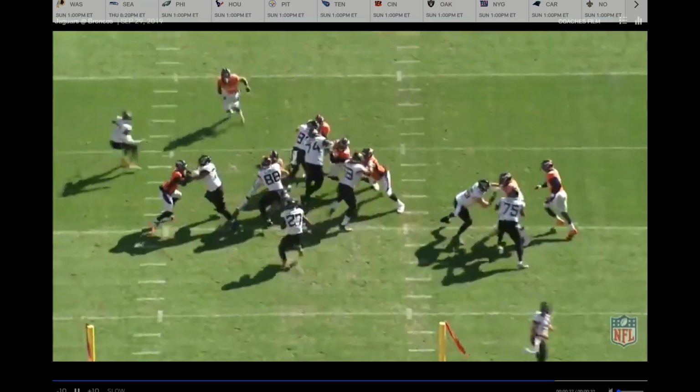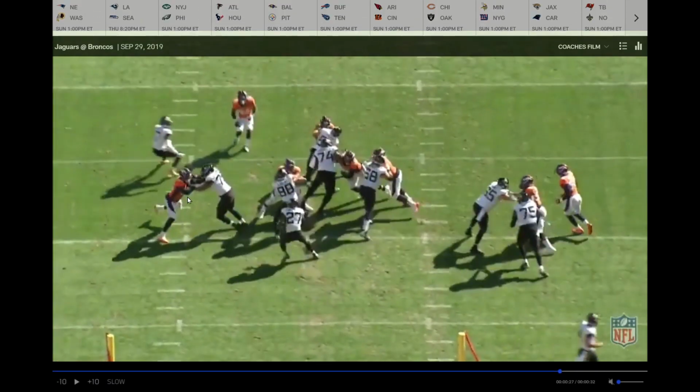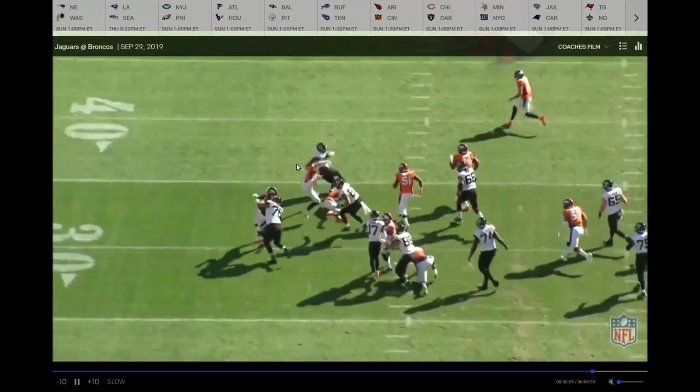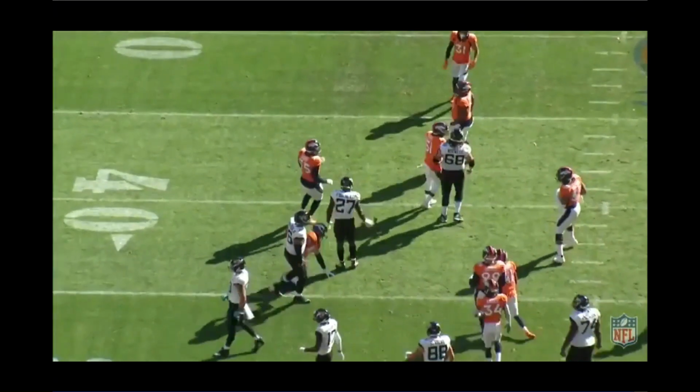This is the stuff you like to see from an offense. Everybody's playing for each other. They're working because they want their boys to do well. Great job by 17 working to root that guy out, and Fournette runs this thing perfectly. Outstanding play call and very good execution from the Jaguars on that one.